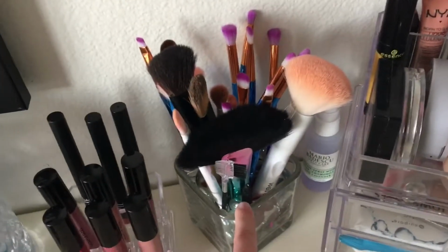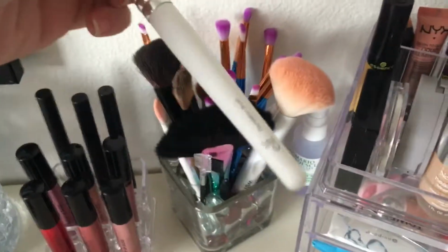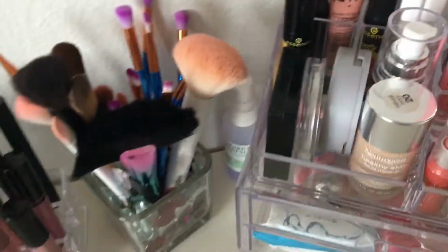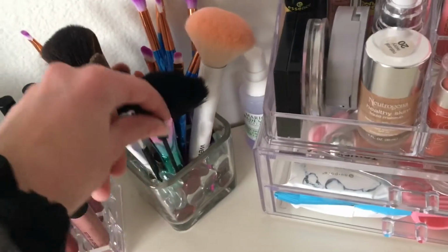Next to that, I have this little glass jar that holds my makeup brushes. I have a highlighter brush, a powder brush, a blush brush, contour brush, eyeshadow brushes. This one's for my face mask. This is the only one that I own that's from e.l.f. Then I have a lot of Wet n Wild ones and just ones I got off from Amazon. I have a spoolie, but it's kind of tiny.